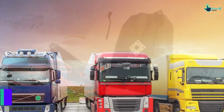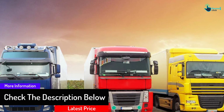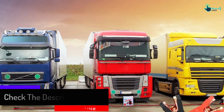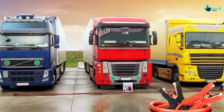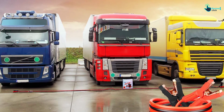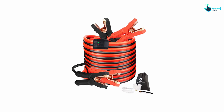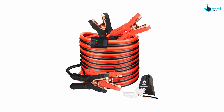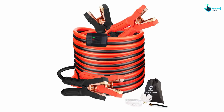The core is made up of tough CCA strands and also is more resistant to deterioration and corrosion compared to other alternatives. Moreover, they have great conductivity despite not being solid copper. They endure routine use, folding and unraveling, the elements, and more. Also, it's weather resistant and can be utilized outdoors in any type of climate. The booster cord includes a nice carry bag for hassle-free carrying and storage.